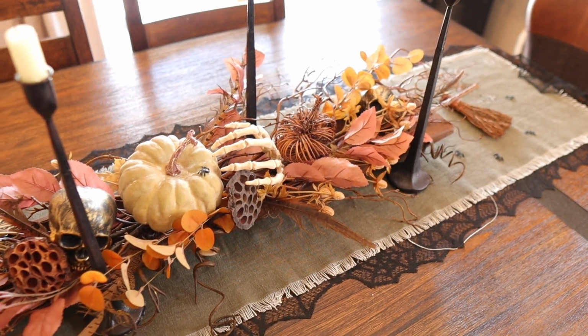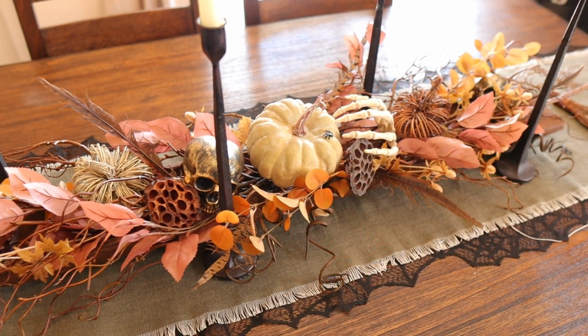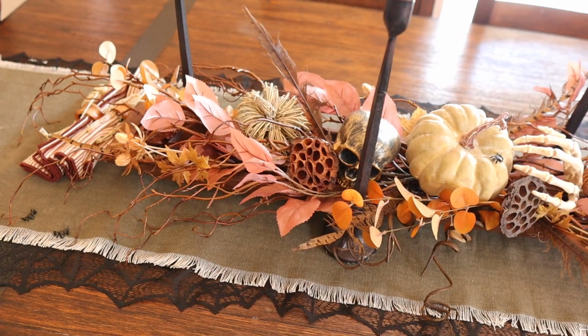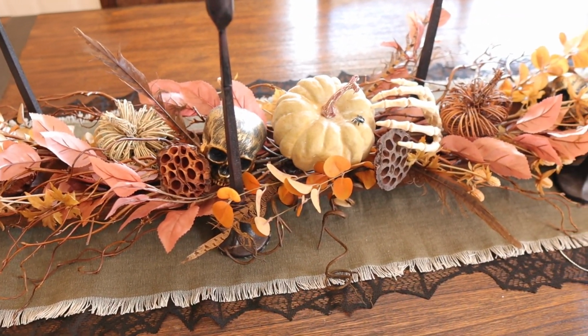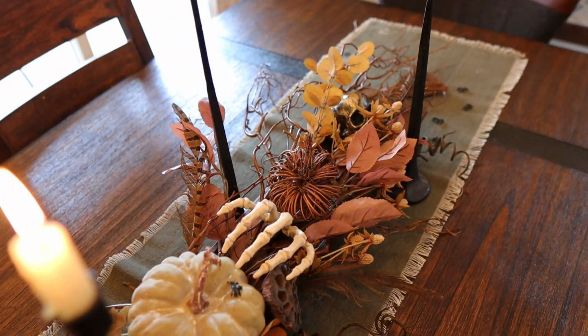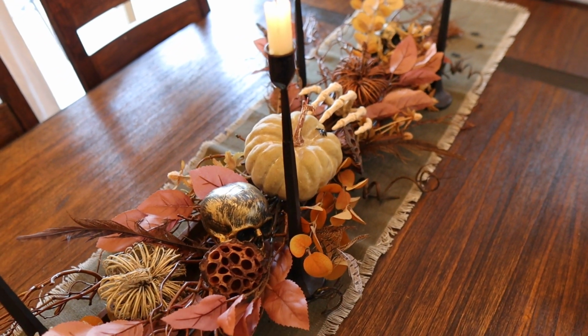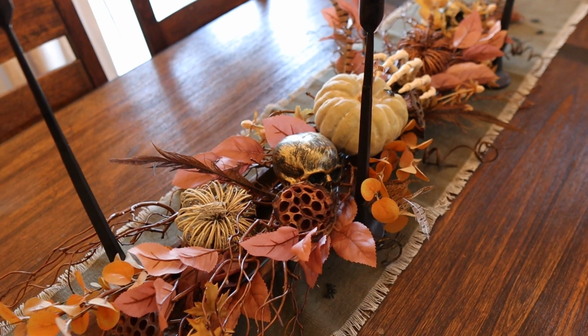Now on my dining room table, I just went ahead and created this arrangement. I used a large dough bowl that I had, and then I just layered all of my fall florals, incorporated some vine pumpkins, some squash, some lotus pods, and of course I had to incorporate some candlesticks.